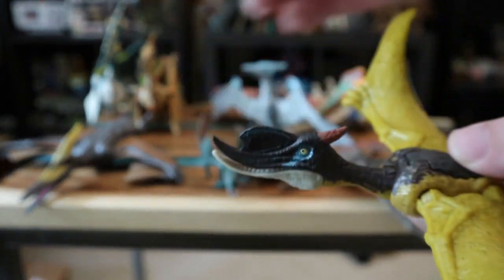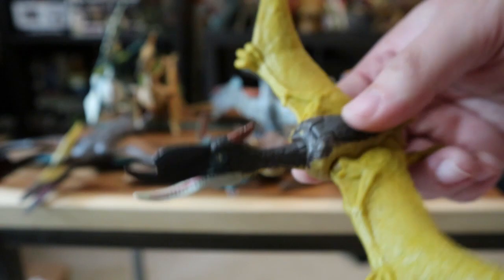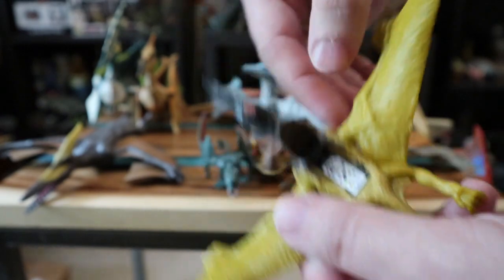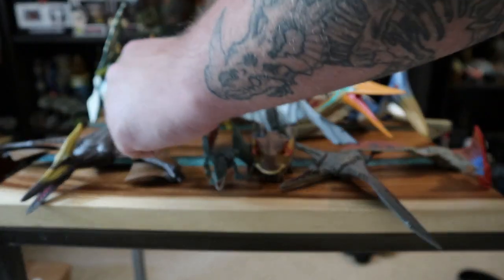Well, I do, but I don't remember how to pronounce it. But I just like how the beak looks. Looks really darn cool. Obviously, it's got no flapping feature. You can move the wings. There's no flapping feature. The only feature it's got is the DNA scan on the back right there. And then the head can move like this and like that. But again, that's all we really got.